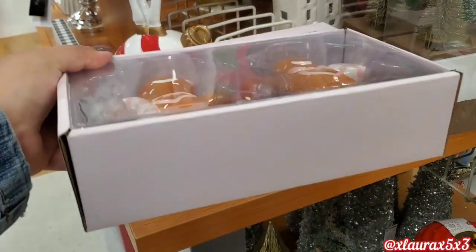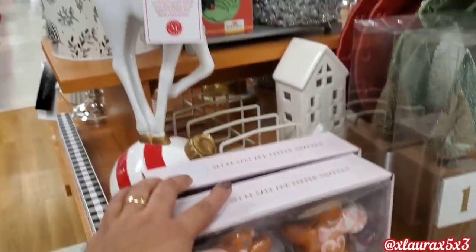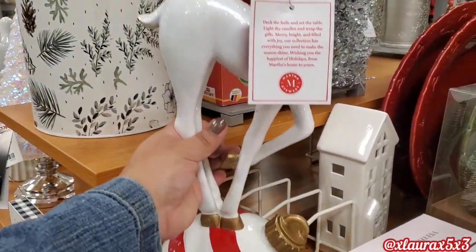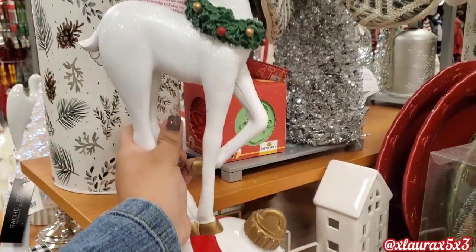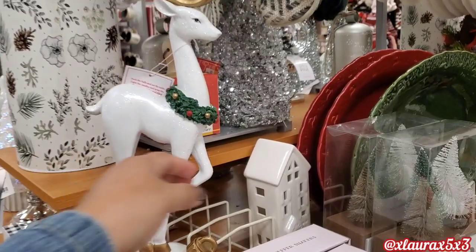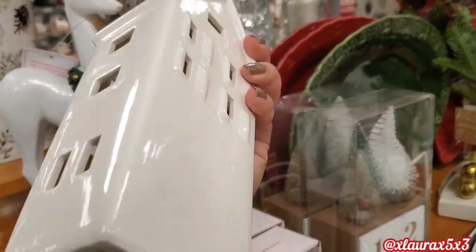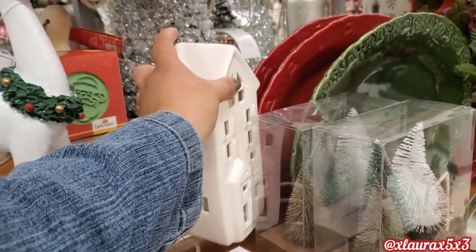Look at these salt and pepper shakers. They have the pastel pink $5.99. And I thought this reindeer was gorgeous. It's on an ornament, nice and tall. It's $19.99. How pretty. I found this house. I tried to look for a price, but I didn't see any. It does light up and it's ceramic though.